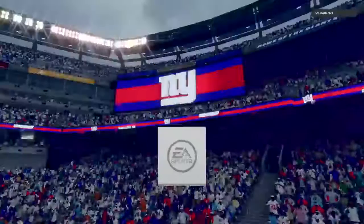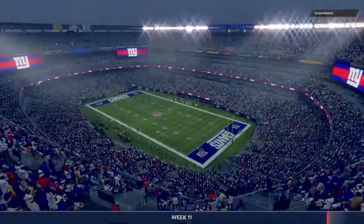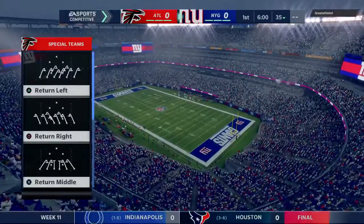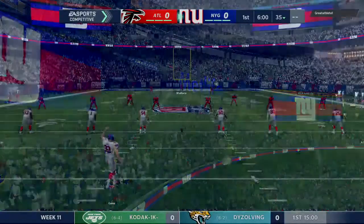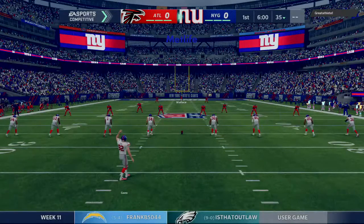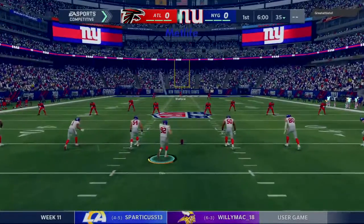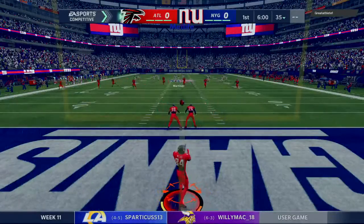Garden State. EA Sports coverage of the NFL finds us at MetLife Stadium in East Rutherford, New Jersey. The scene a few moments ago, here it is. It's unlike any other in sport as both teams made their way out of the tunnel. These folks are fired up as their guys are ready to do battle between the Atlanta Falcons and the New York Giants. The NFL season has hit high gear, and off we go in Week 11 on EA Sports.